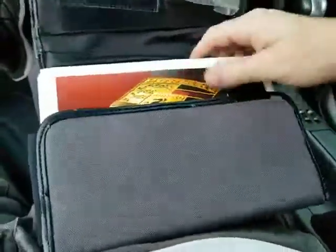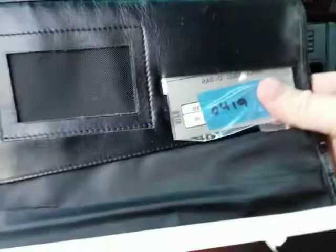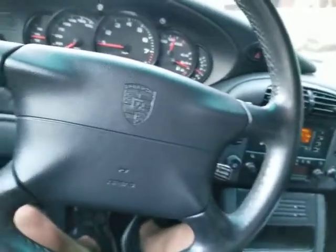Owner's manual. Got all the books, and it's even got the radio code right here, which you have to have, because when you get a new battery, you have to go back to the Porsche dealer to get the radio code if you don't have it, and that just takes a little bit of time and effort.